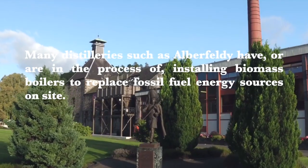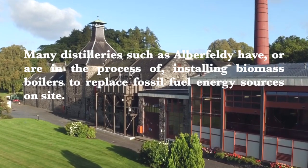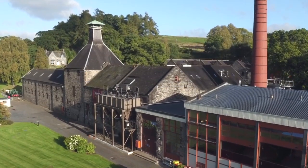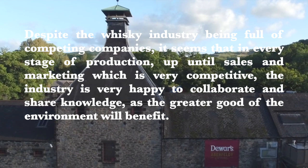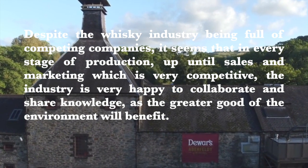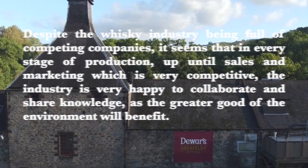Many distilleries, such as Aberfeldy, have or are in the process of installing biomass boilers to replace fossil fuel energy sources on site. Despite the whiskey industry being full of competing companies, it seems that in every stage of production, up until sales and marketing, which is very competitive, the industry is very happy to collaborate and share knowledge, as the greater good of the environment will benefit.